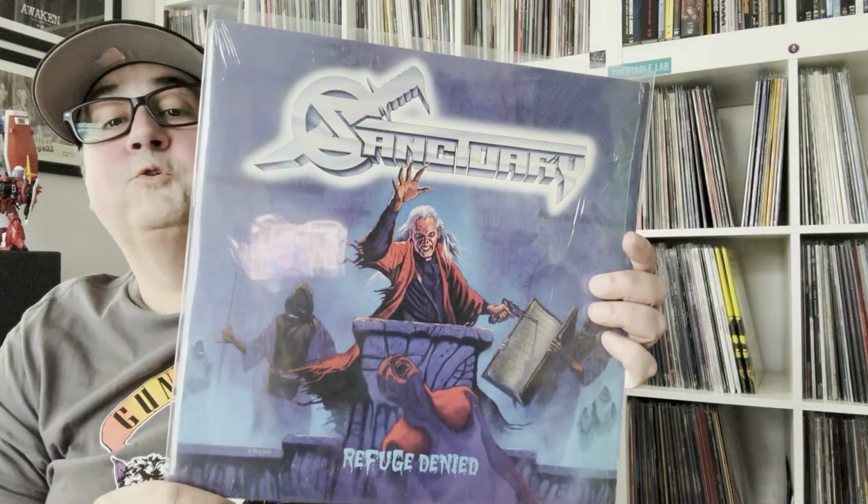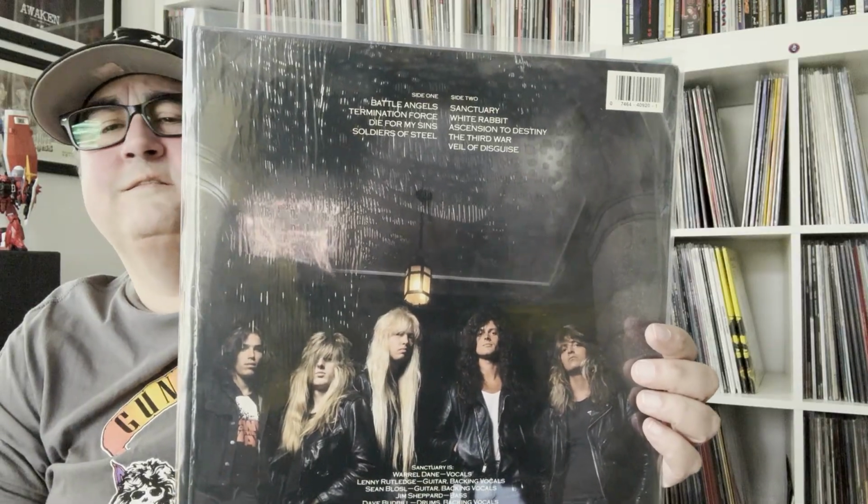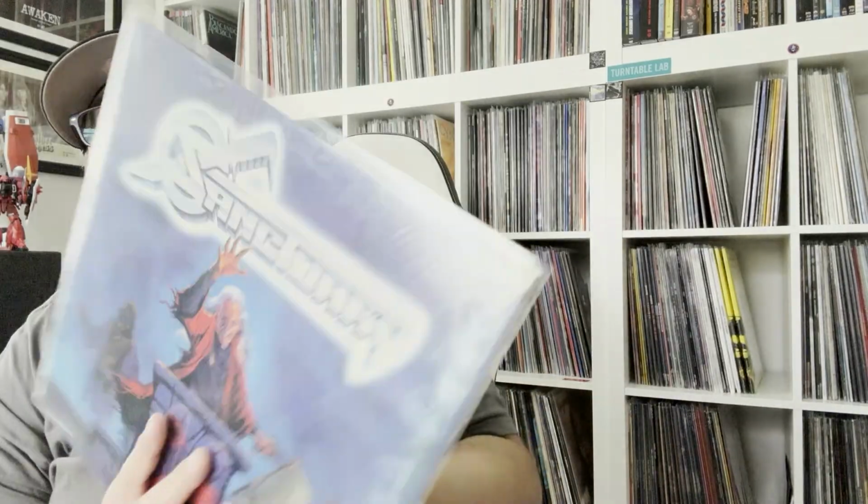Next is another album that I really wanted to get. Every time I saw a copy, it was very pricey. Many times I came upon this album, and it's always beat up. But I found a great deal on a very, very good condition album. It's almost mint, still in shrink. And this album is from a band that I heard Dave Mustaine produced, and it's Sanctuary, Refuge Denied. It's a great thrash band that I think Dave Mustaine discovered, or I just know that it was produced by him. And it's a great album.